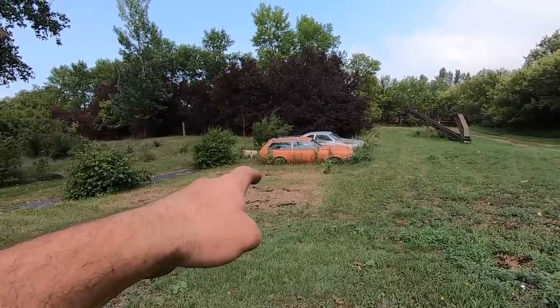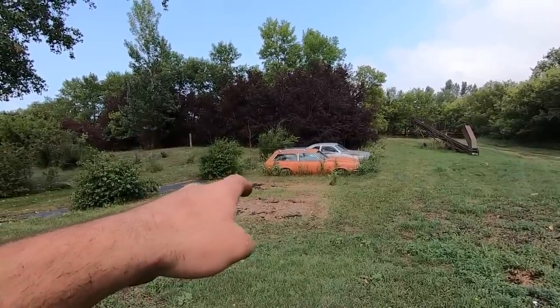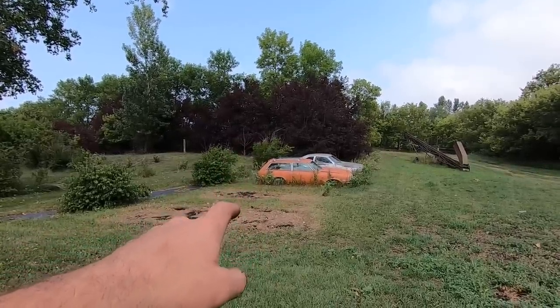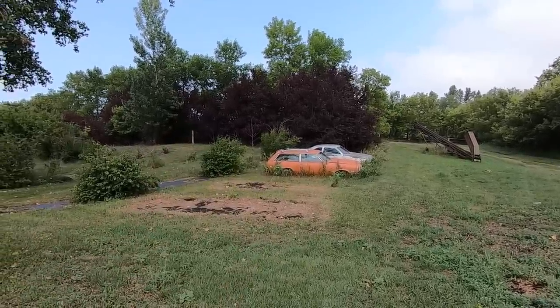So if you want me to pick up a Pontiac Astre, you could try real hard. I don't know if I will. It's got a four cylinder manual. Kind of cool looking car. But it's missing some pieces.